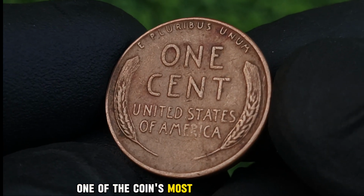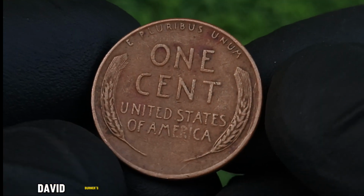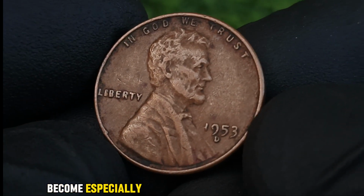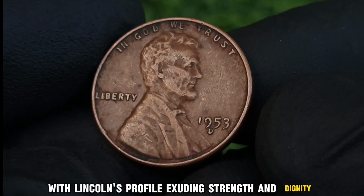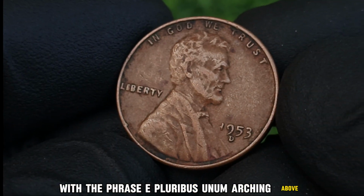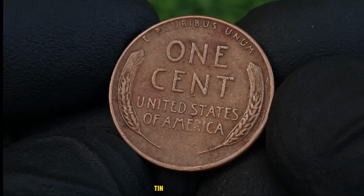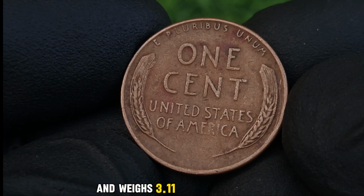One of the coin's most striking qualities lies in its unique features. On the obverse, Victor David Brenner's celebrated portrait of Abraham Lincoln showcases fine details that become especially appealing in high-grade examples, with Lincoln's profile exuding strength and dignity. The reverse displays 2 wheat stalks framing the inscriptions 1 cent and United States of America, with the phrase E pluribus unum arching above. Struck from a bronze composition of 95% copper and 5% tin and zinc, the coin measures 19 millimeters in diameter and weighs 3.11 grams.